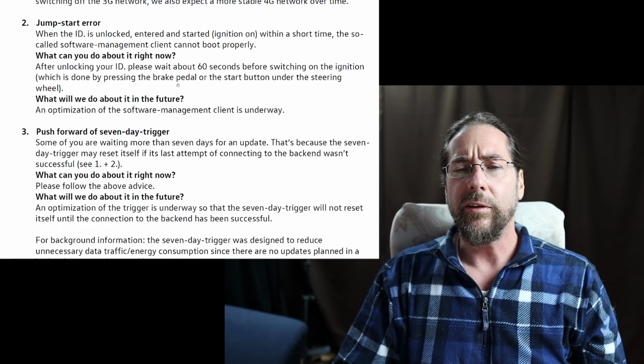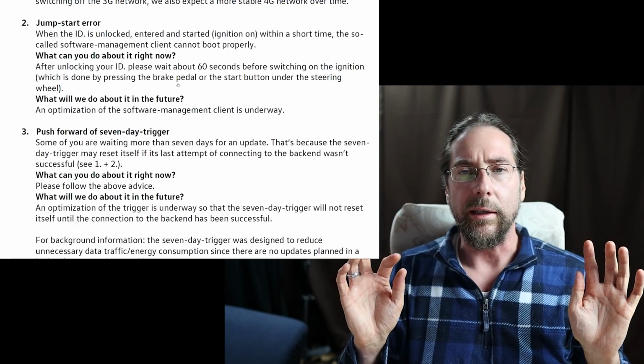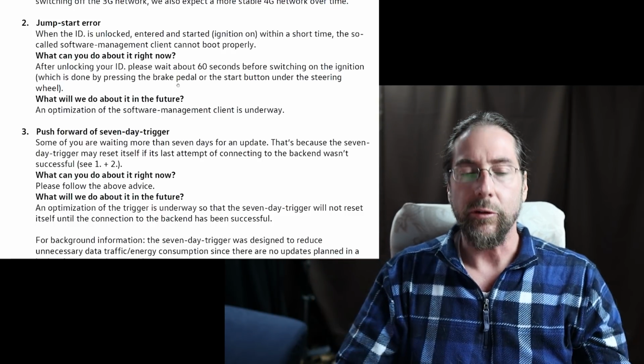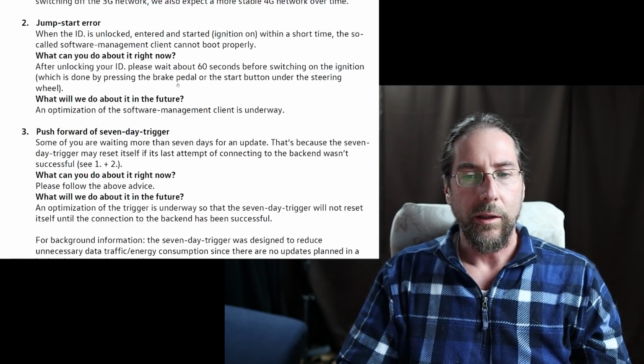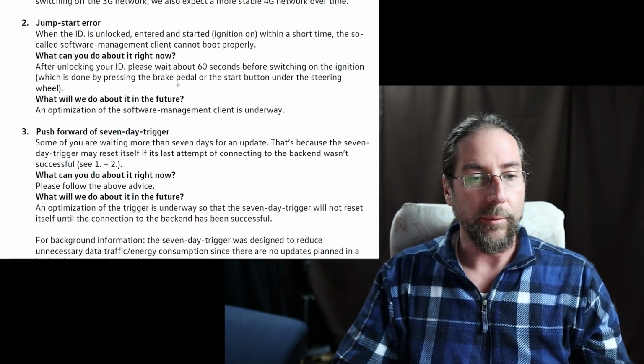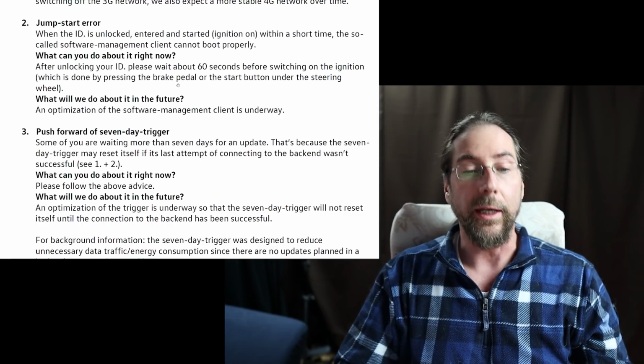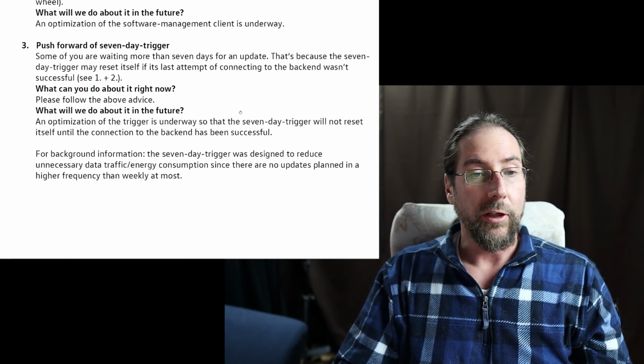I don't know if this is an error that can happen. It doesn't mean this is all the time. They're just showing what can happen and what you can do about it. And optimization of the software management client is underway, so this will be changed in the future.